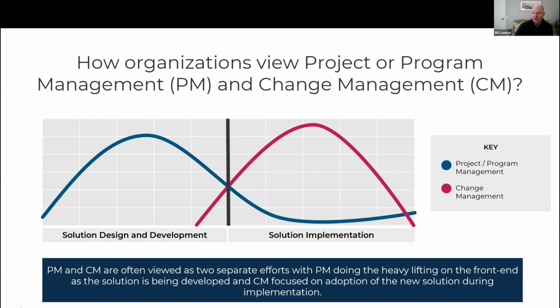A lot of the big challenges that we see is that they're separate. We're going to talk about how they could become together. We also want to make sure that we don't see them as separate, because this causes challenges for us, and oftentimes organizations miss the benefits of bringing them together. As we go through this, we want to make sure that we see these as a combined effort as we go forward. So we don't want to see CM just as the implementation piece, which is what we see a lot.